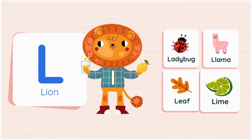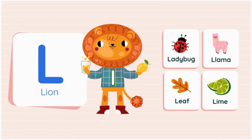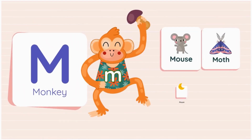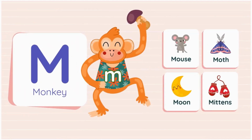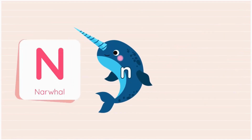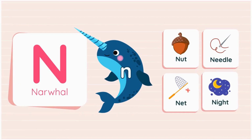L for lion, ladybug, llama, leaf, lime. M for monkey, mouse, moth, moon, mittens. N for narwhal, nut, needle, net, night.